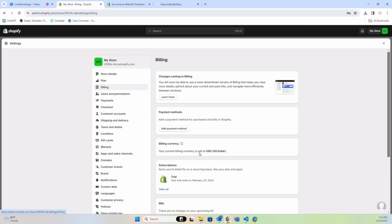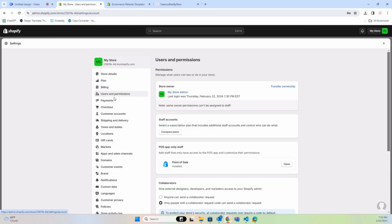You have to put in your information here for that. I don't ever use users or permissions, but here you would be able to give another user certain permissions in order to make changes to your website. So maybe you don't want them to be able to delete anything, but you want them to be able to edit something. You give them that permission here.